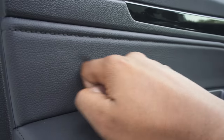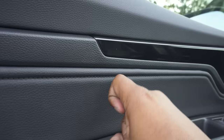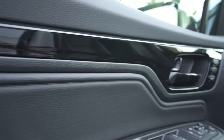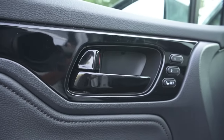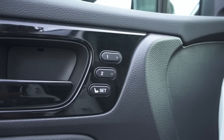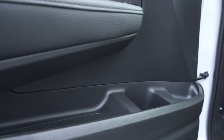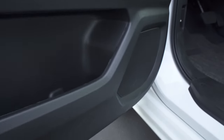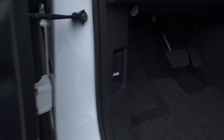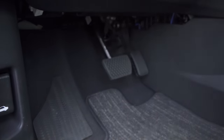And you're gonna have that same leather material located up here. You have this gloss black, which is going to go all the way to the door handle, which is even finished off in gloss black to sort of complete that look. You have your memory seat settings right there. Cubby space here. More cubby space located down there. Speaker here. Hood pop. Obviously your seats.